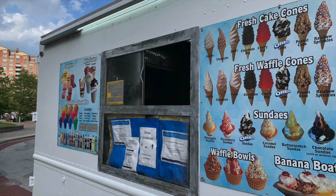As we left, we did get a special treat and got some ice cream. They are cash only, but please check them out if you're there.